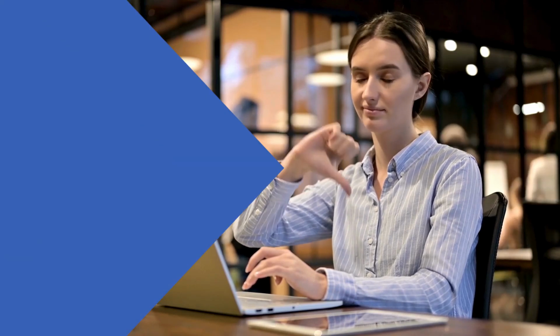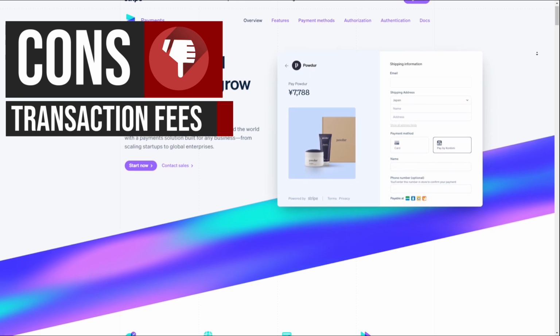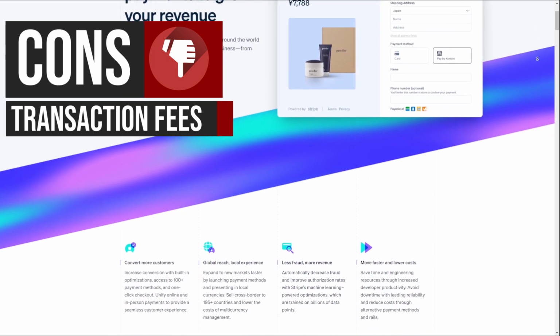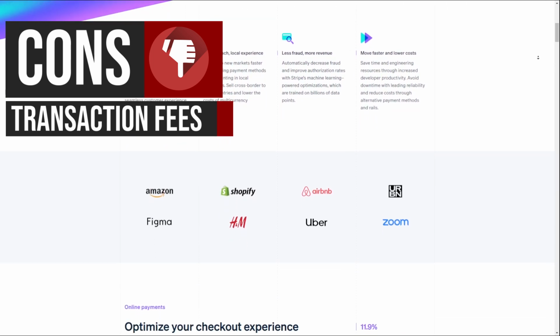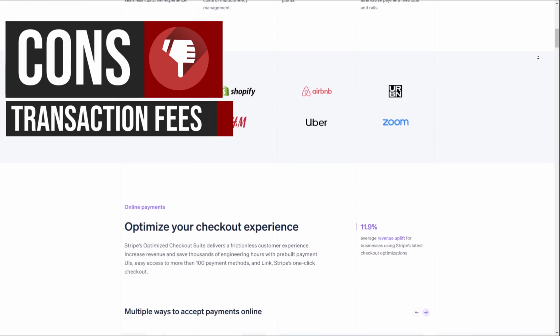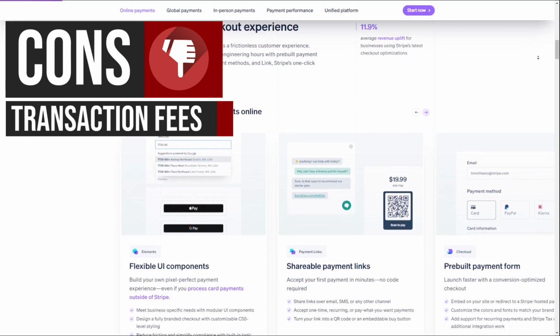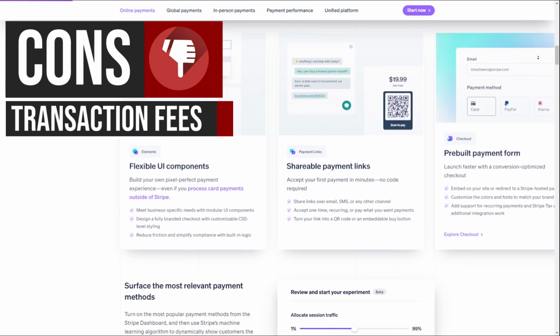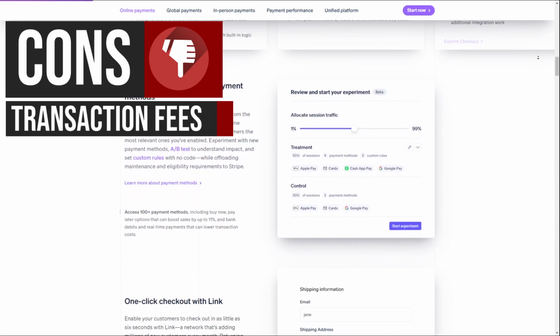Now, let's talk about some potential drawbacks. While Stripe's pricing is competitive, its transaction fees can add up, especially for businesses processing a high volume of transactions. Stripe charges a percentage of each transaction plus a flat rate, which can become costly for merchants with slim profit margins or those processing a large number of small value payments.